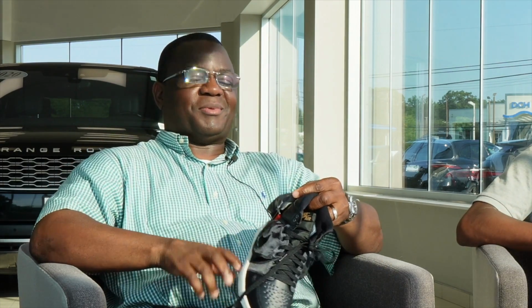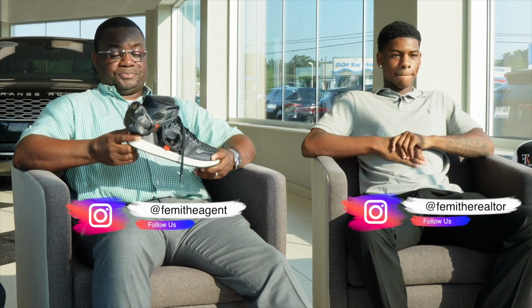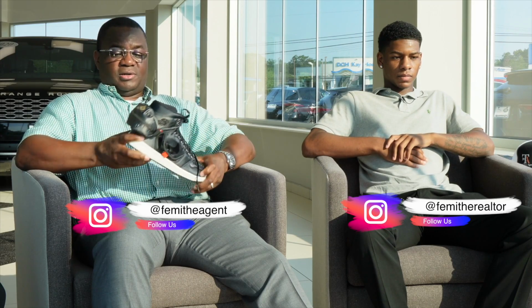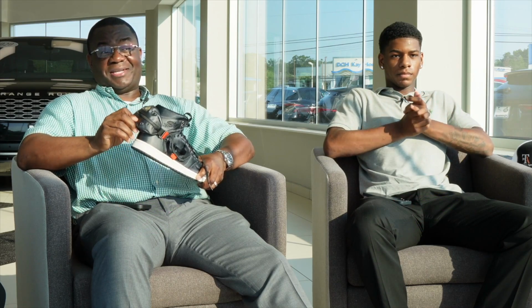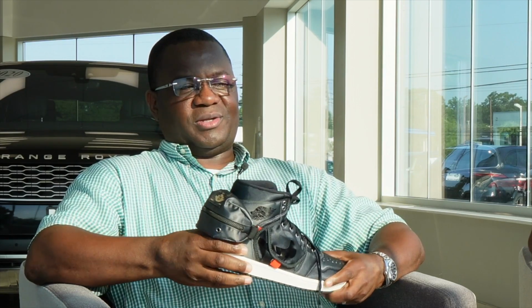Today we're going to be talking about the Jordan 1 utilities. Some people call it Jordan 1 Utility, some people call it Jordan 1 Stash. But this is a really, really dope execution that Brand Jordan put together. For all my old heads, it has a fanny pack on the back. So if you're into fanny packs, you can always wear the fanny pack on the back, or you can take it off and put the fanny pack on the actual bag that the sneaker comes with.